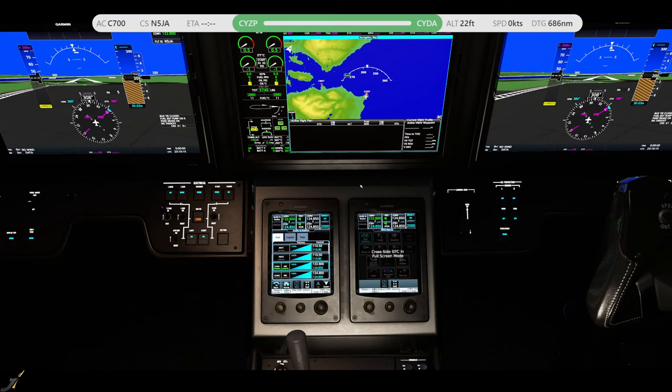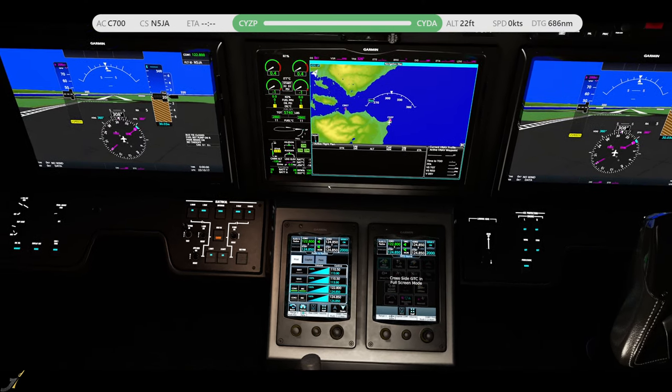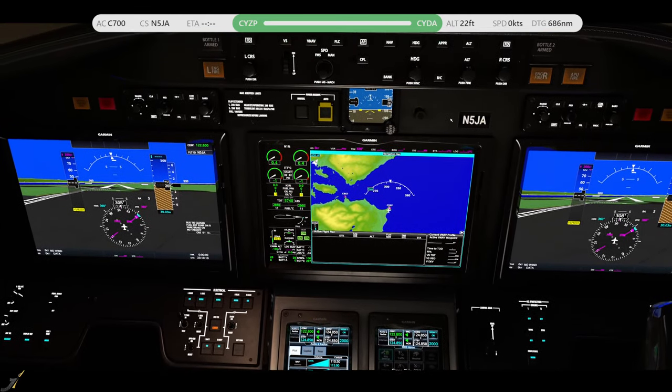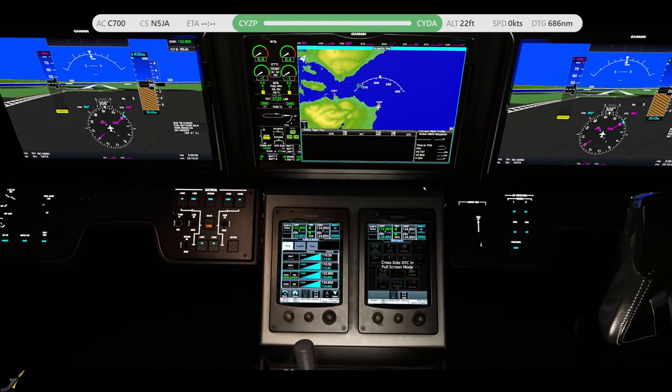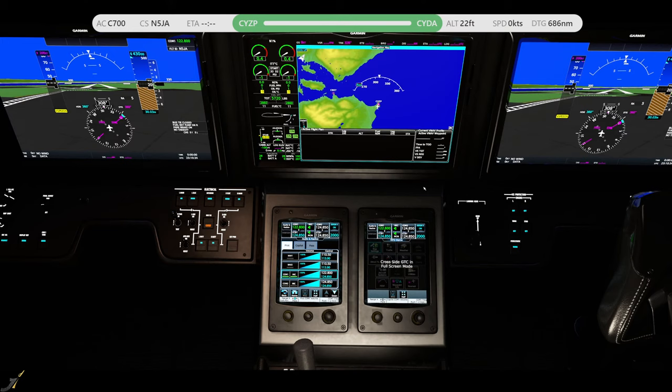Alright, so we don't have a SID today, so we will go ahead and just set our cruise, which is going to be 43,000 feet today. 43,000 even. Beautiful. And let's set our flight plan, shall we? Let's go flight plan page.